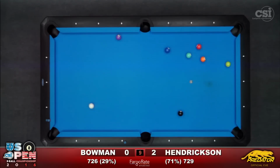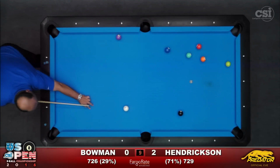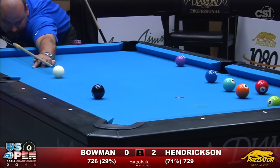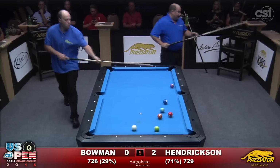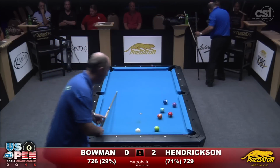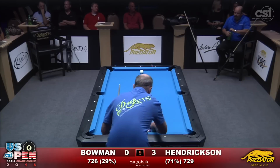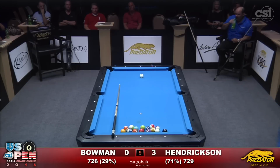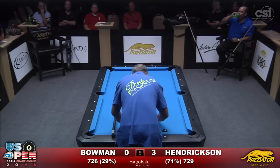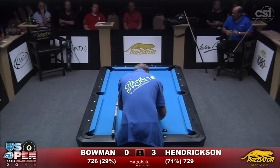He made it. Look at this position. Oh, yeah, boy. The position laid natural. He came right around there. That worked out well, didn't it? 3-0 lead. That was a nice run out and a difficult one. Rory Hendrickson in control. Talk about a dark horse in this tournament. Wow. Where did he come from? Fargo, North Dakota. I've never seen him go this deep before. Well, you can see why. He shot very well. All 3 of the racks he just won.